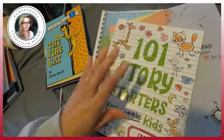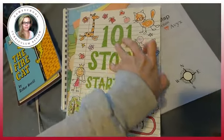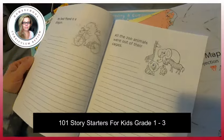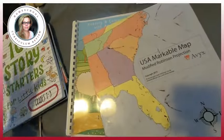All right, another product of the day is 101 Story Starters for Little Kids, grades 1 through 3. So open it up. The hamster was very excited. The pig was riding a skateboard. All the zoo animals were out of their cages. So that's all it is, story starters.